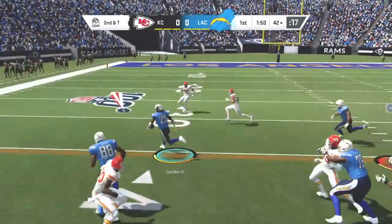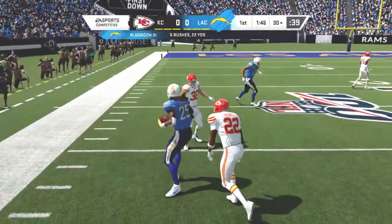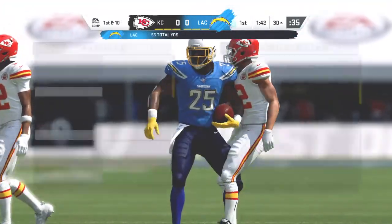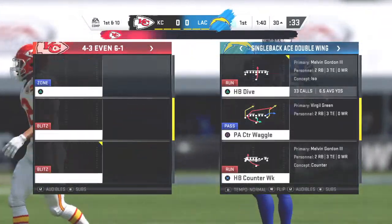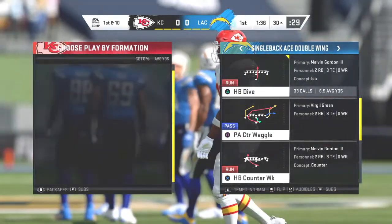On 2nd down, they'll run with Gordon. And he's going to get this down near the 30-yard line. A gain there of 12 yards and a first down L.A. Relatively small sample size, but that's his longest run of the first quarter. Bounced it out to the outside to make it successful.